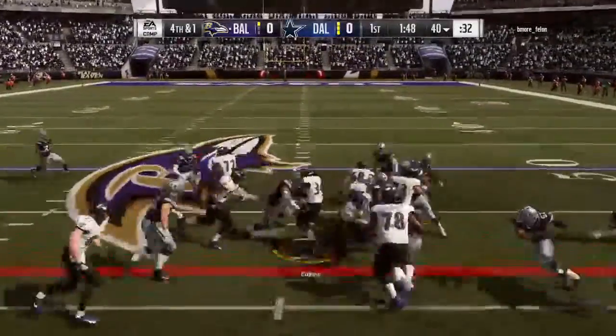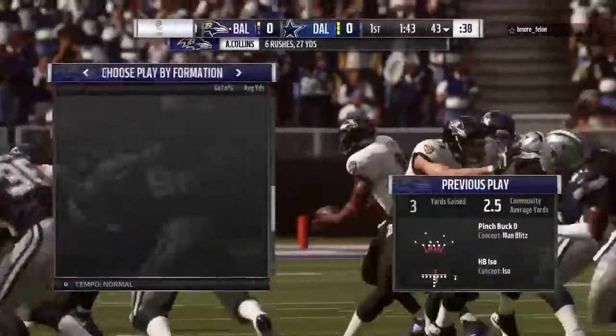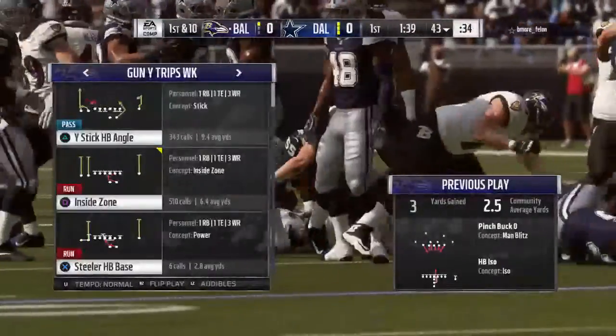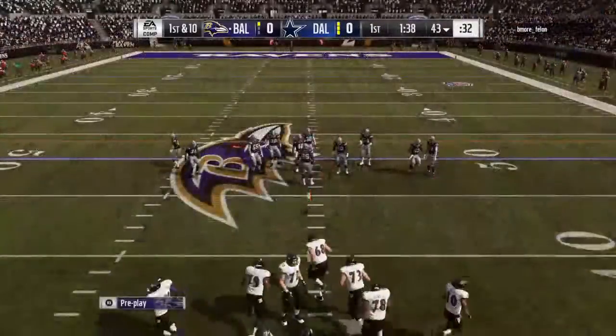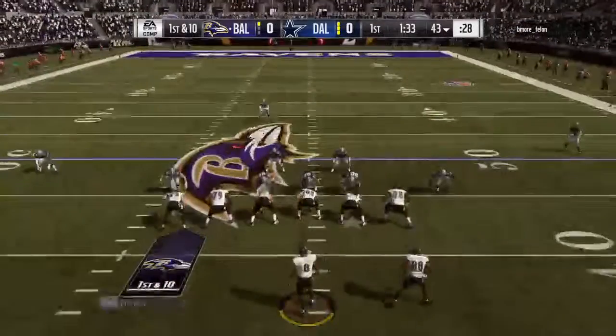On 4th down, it's Collins. And he's taken down at the 43, but not before picking up the first. A big roll of the dice on 4th and 1, but it pays off. They convert. The 4th down run successful. Now they look to pay it off on 1st down.